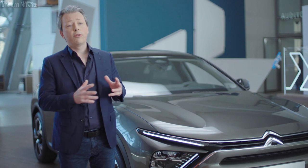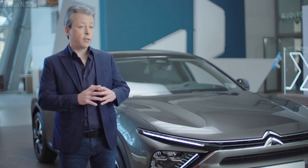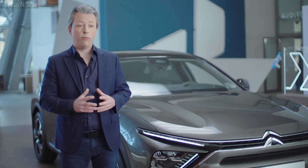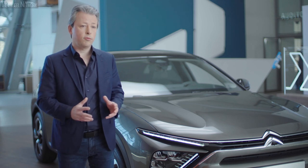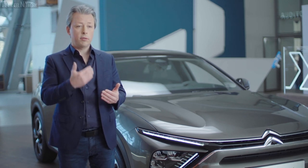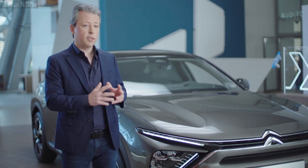Right. We don't really do what we call retro design, but we can definitely think of cars of the past that were in this kind of segment and that were extremely unique as well through their silhouette, things that we still recognize as Citroën today. So this was our goal, definitely.